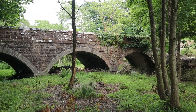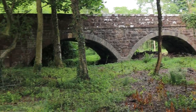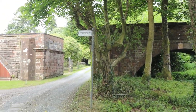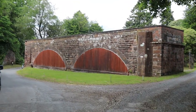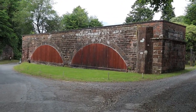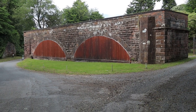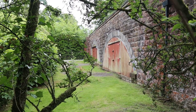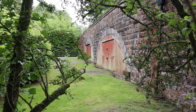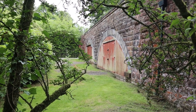The Cairnsmore Viaduct near Palnure, with a gap, and these two arches have been left as a garage or something, I think. Interesting. Let's go around the other side, see what we can see. Yes, I'm round the other side now, and the two arches seem to have been left as lock-up garages.